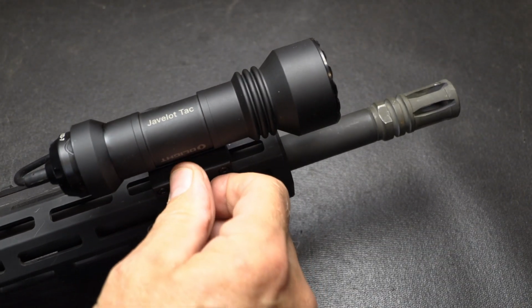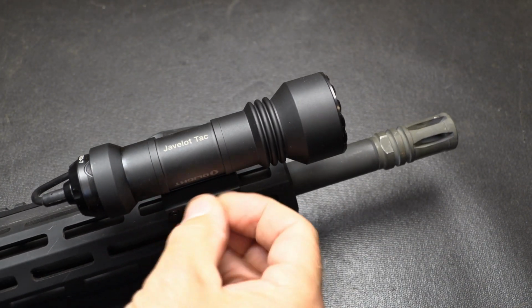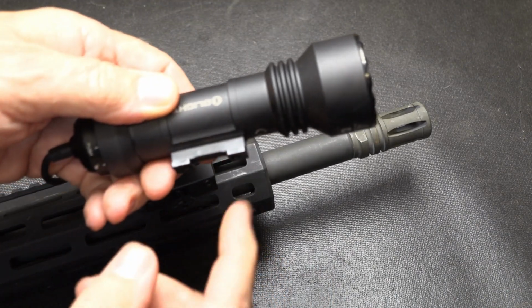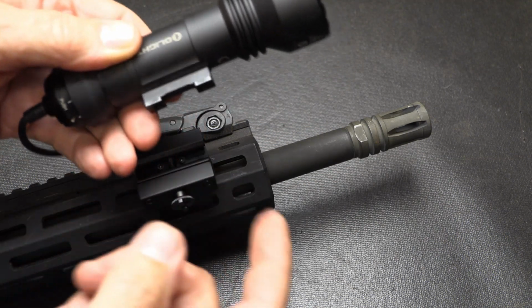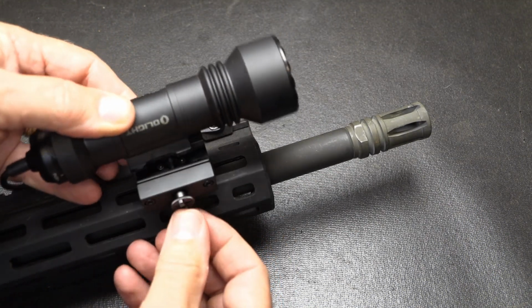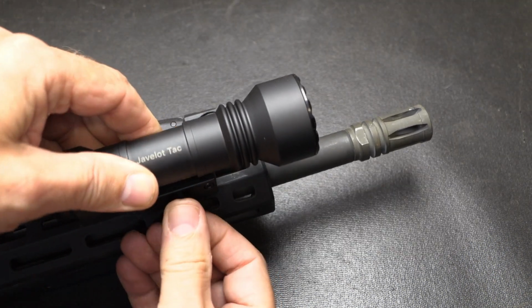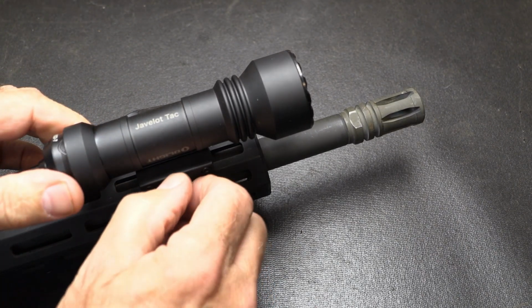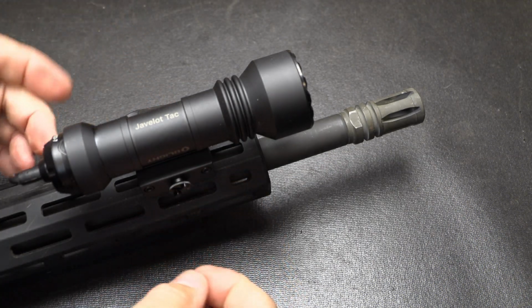To remove the light, you just unscrew it, and then press it, and it pops off. And it has the Surefire mounting system. So it's really good. And then just press, you can attach it, and then it's locked on. And then you just tighten this down, and this secures the mount.